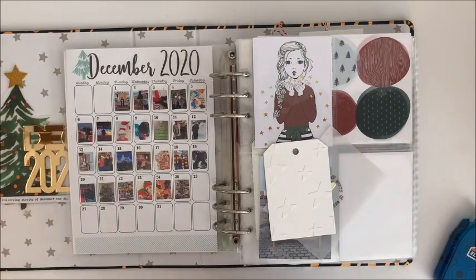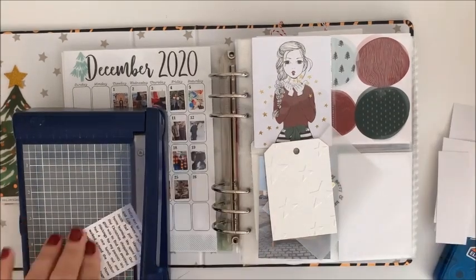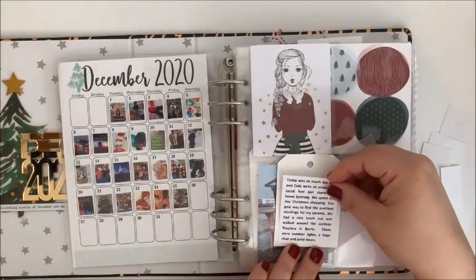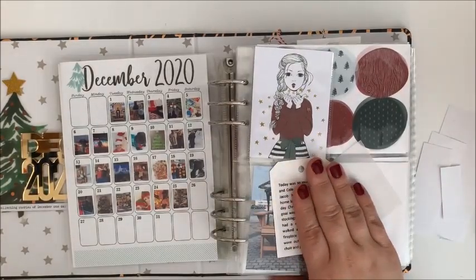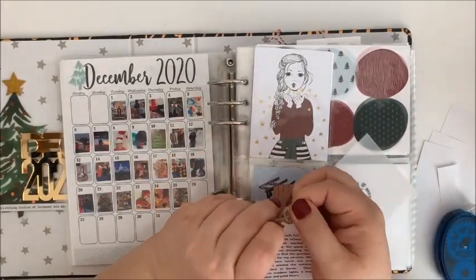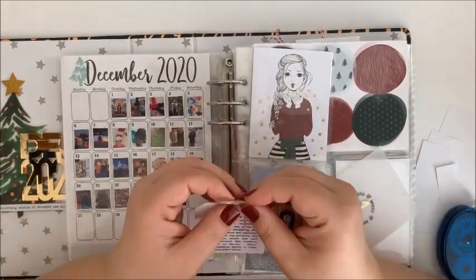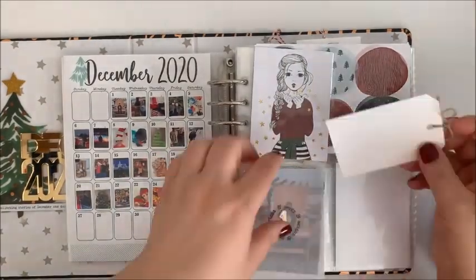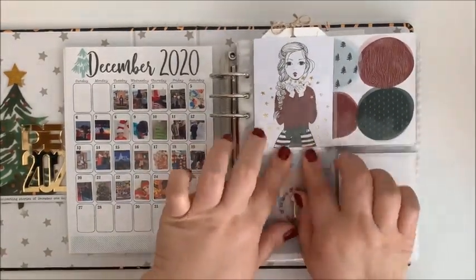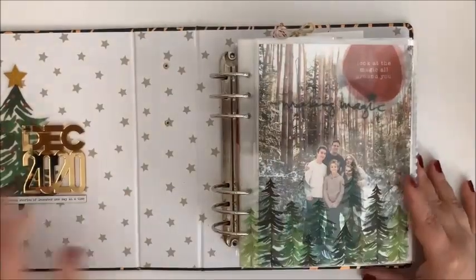I typed out my journaling, and I'm going to adhere this on the back of the Felicity Jane card. And then I pulled out some twine. I really like the basic look, and I just put it into a little bow tie. I decided to slip it in on top, and I'm using some clear tape to adhere it and turn it into a flip pocket. So I'm finished my day one.